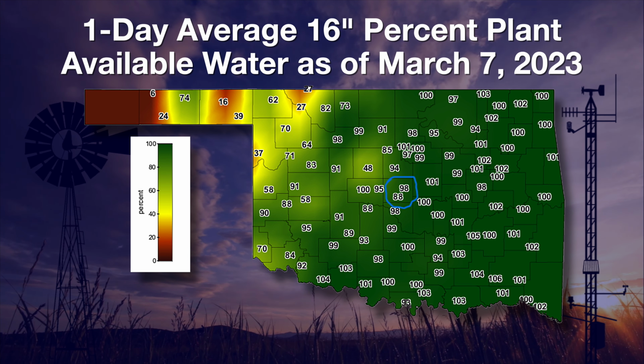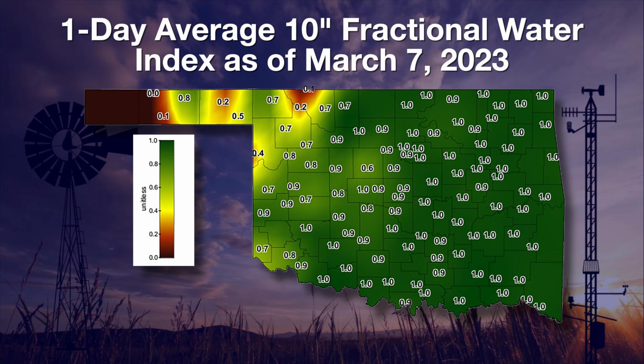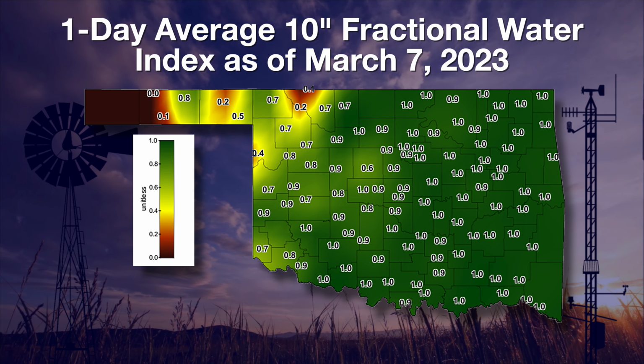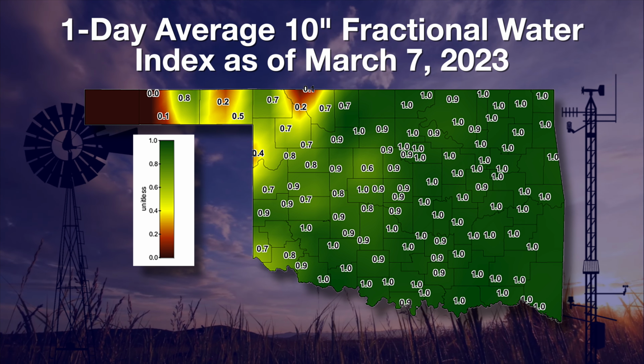The third method, fractional water index, is simply how wet or dry the sensor is at a particular depth and is not dependent on soil type. This map is at 10 inches and shows green near 1s in the east and 0s in the panhandle. This illustrates areas where we need the rain the most.